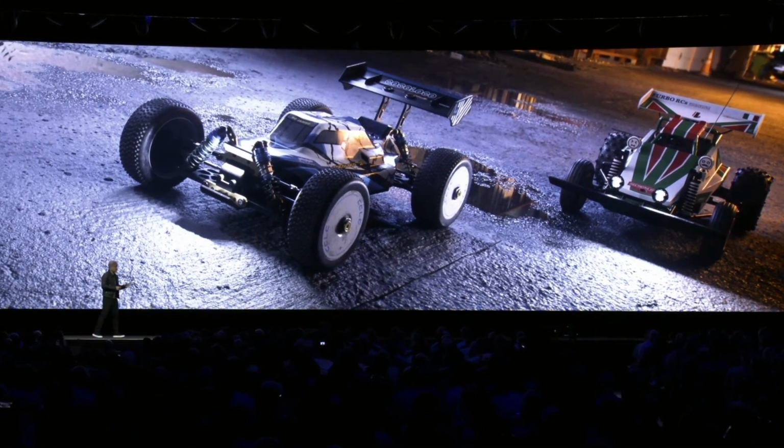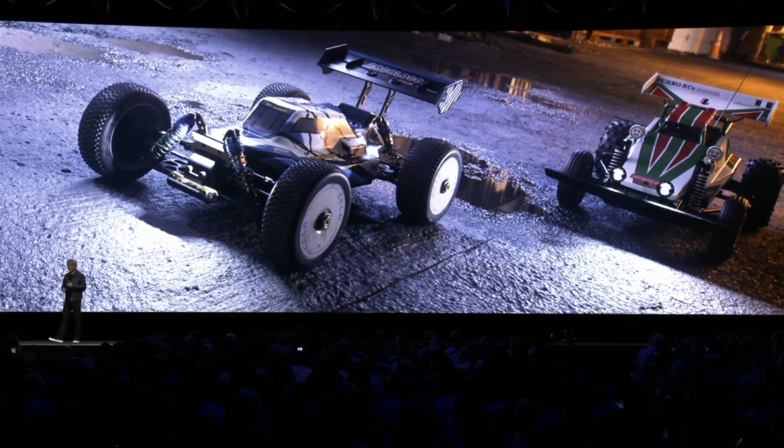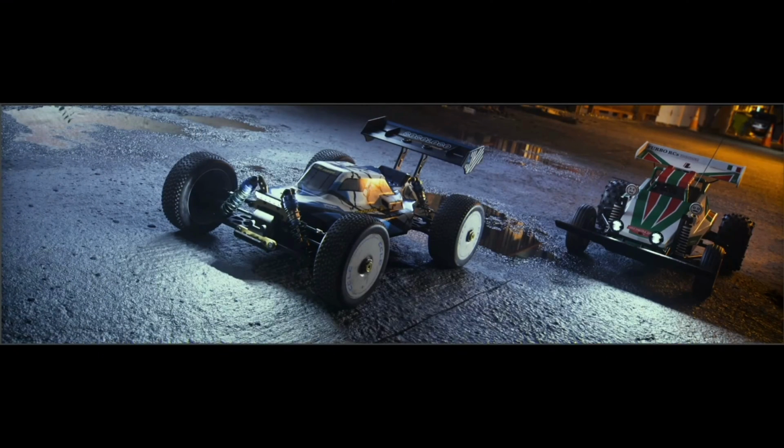We're rendering it at 1080p, 30 hertz, and using DLSS, using artificial intelligence, to infer something like 7 out of 8 pixels, computing only 1 out of 8, and as a result, we're able to render this at 4K, scale it up to 4K 30 hertz.